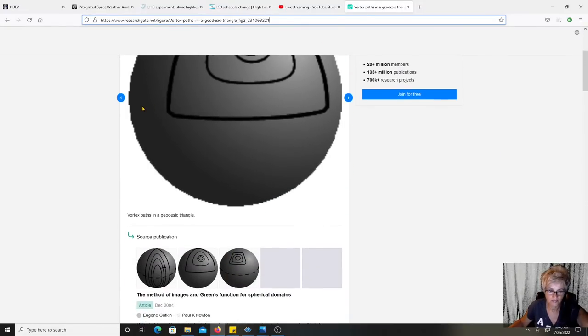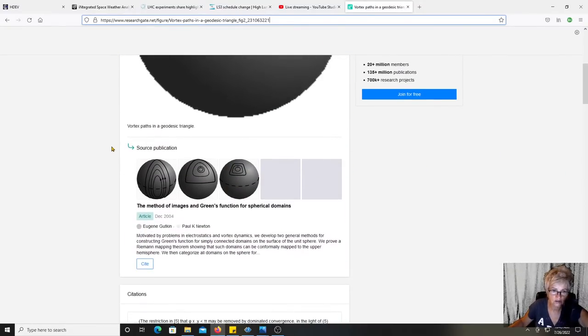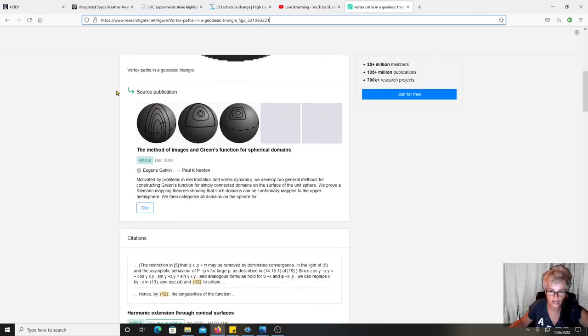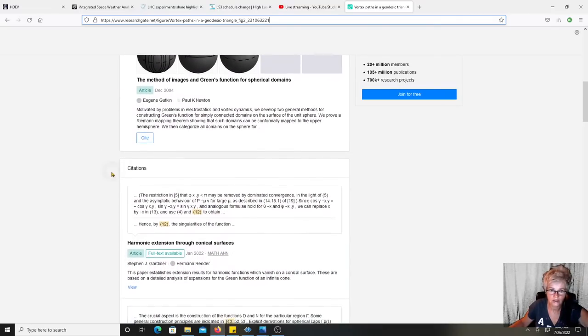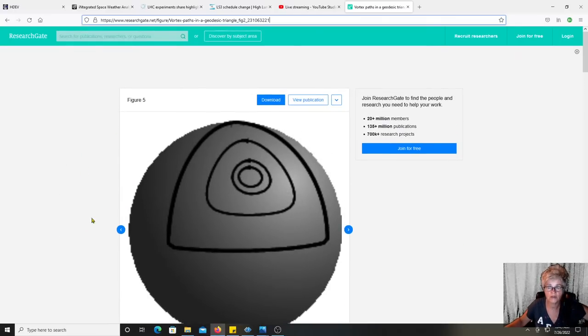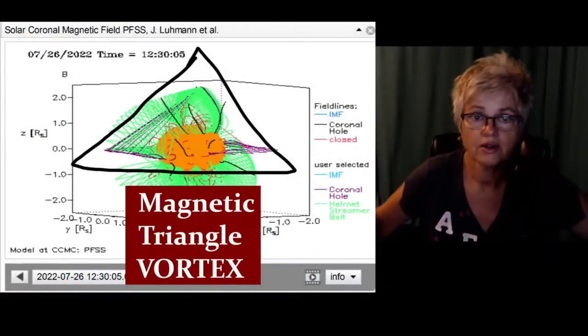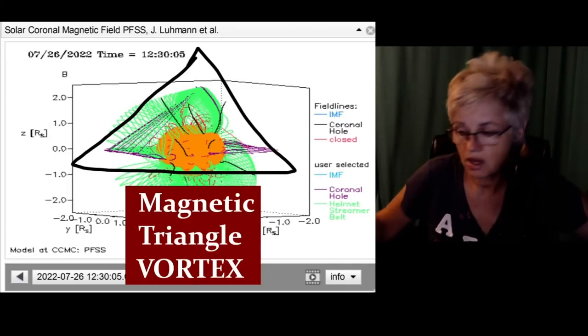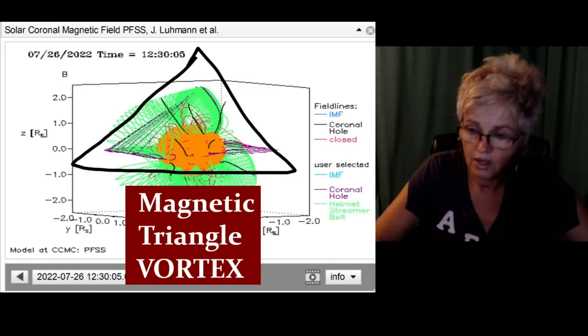It's vortex paths in a geodesic triangle, electrostatics, vortex dynamics, constructing them. The theorem shows that such domains can conformally be mapped to the upper hemisphere and stuff like that. Whatever that means, I don't know what any of that means. I don't. And I'm going to hop off of here because I think I am done talking about it. I am.